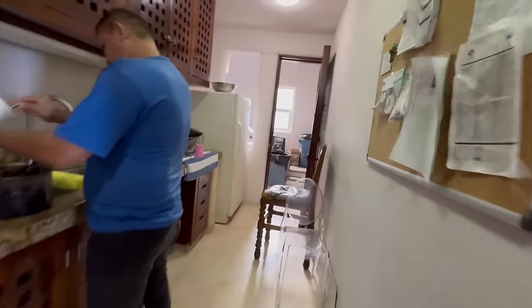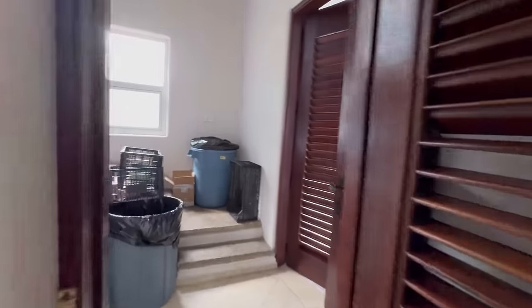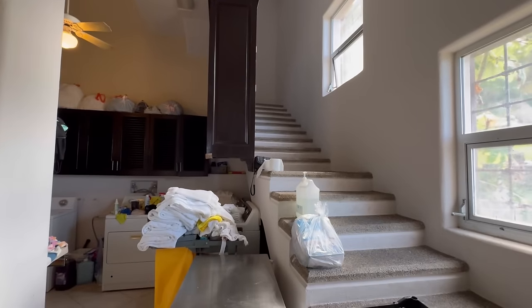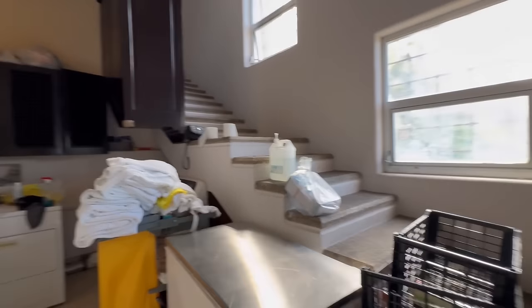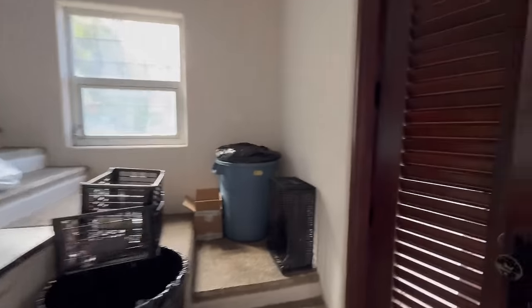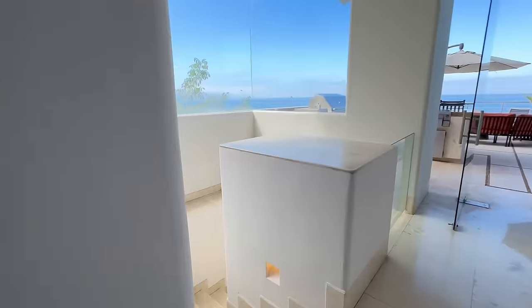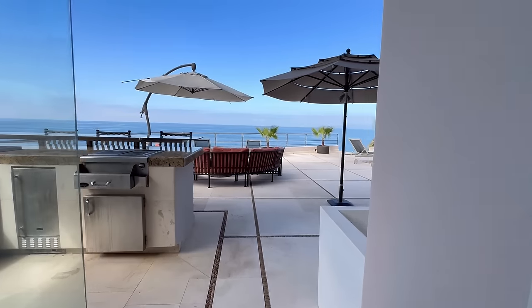And remember when I was telling you that you do have service quarters? So when you're coming in from the garage, there is a separate area that takes you straight from the garage down all the levels of this house. And then this is where they've got extra laundry and things down here. But so your staff really has their own entry and exit. And then they can come either from the pantry or they exit here, and now they're taking you down to the pool area. You also have beach access.